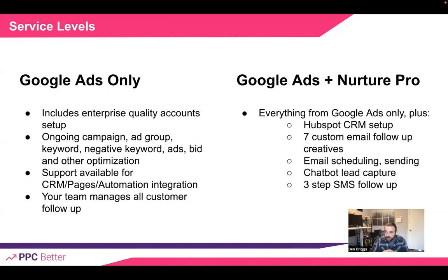Negative keywords. We start out with a very robust, always negative keyword list. There's scams and just low quality traffic. There's a lot of different terms that people might search, or offensive things, war, crime. You don't want your ads serving on that kind of thing. So we make sure that that's all blocked.